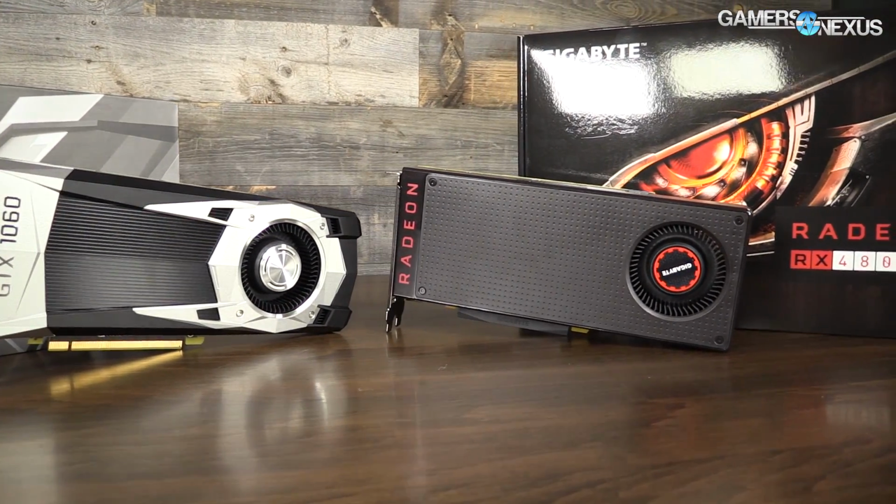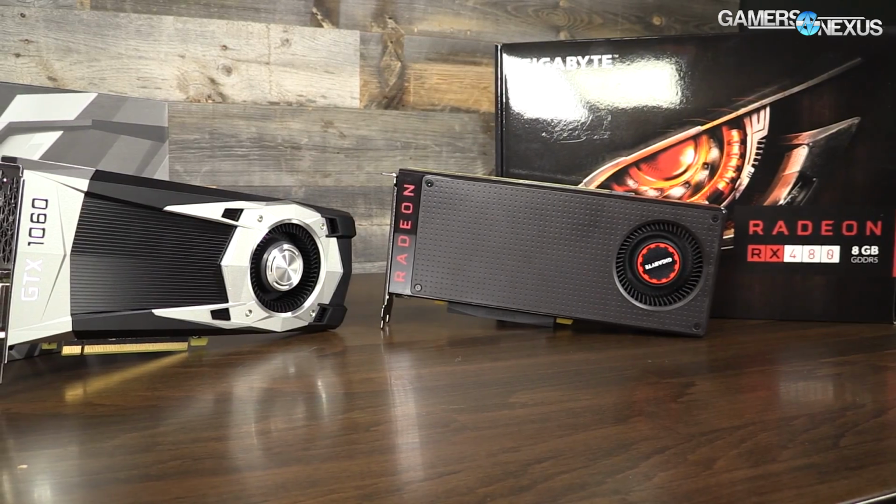The RX 480 sees similarly large gains from the R9 380 and even the 380X. So this is a thing now that's possible. It's time really for a lot of the budget to mid-tier gaming setups to be looking into monitor upgrades, I would imagine, if they're still on 1080p.